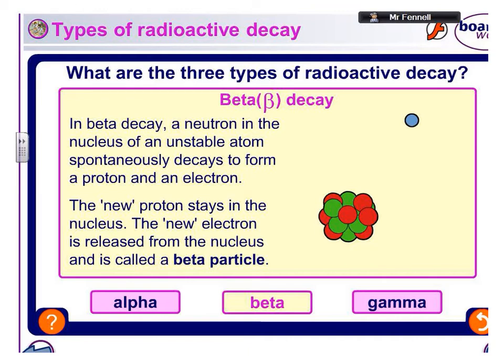So a neutron changes into a proton and an electron. Okay, so just like before, there are now fewer neutrons than there were, and the thing that we talk about as beta radiation is in fact the electron that was ejected from the nucleus. There it is. So if in the exam you're asked what is a beta particle, you would say it is a high-speed electron. They go very, very fast.